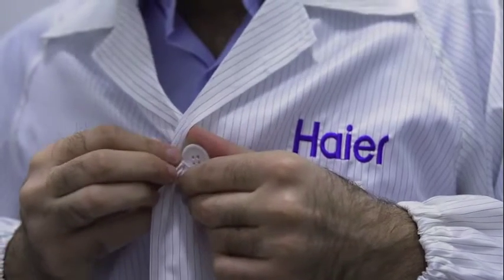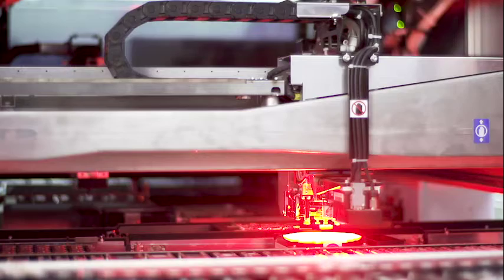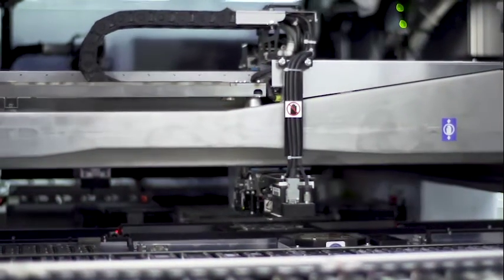The SMT environment is perfect. We are very happy and excited to work here. In this plant, various types of components like CPU, RAM, transistor, resistor and capacitor are mounted on this bare PCB. It is impossible to mount it by hand.